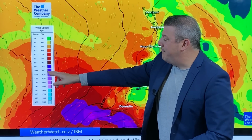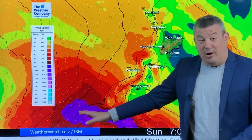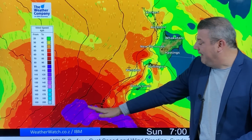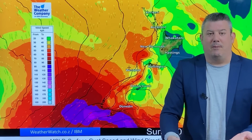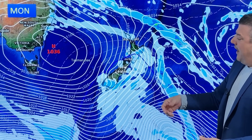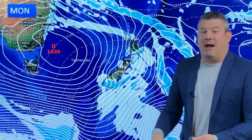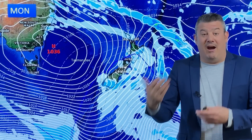So the wind gusts here between 100 and 130 kilometres an hour. That is offshore when this map is taken, but clearly it'll be moving up the South Island, and it usually then starts to fall apart as it does so. So when we take a look at Monday, you can see the winds have actually eased around the South Island by lunchtime. So it'll be a windy Sunday night.